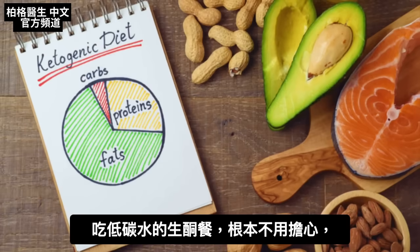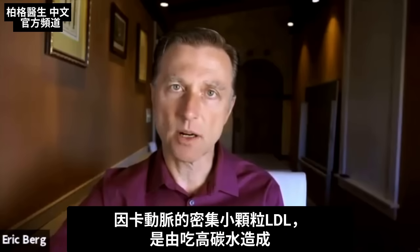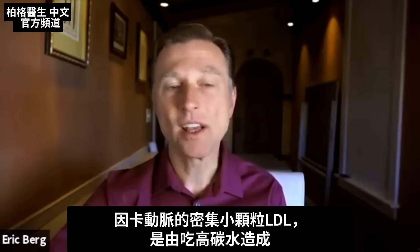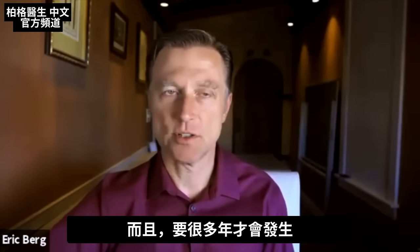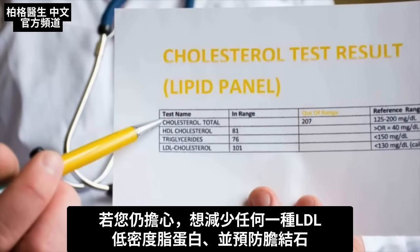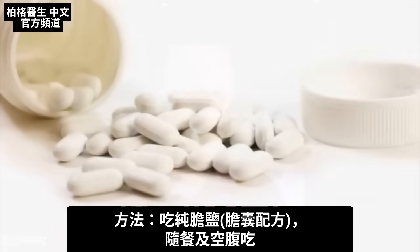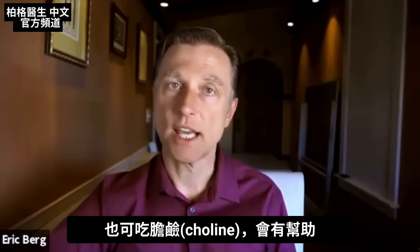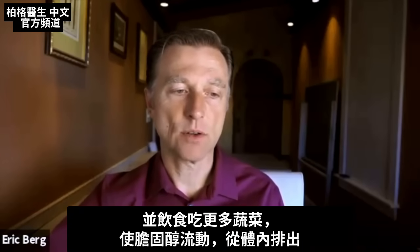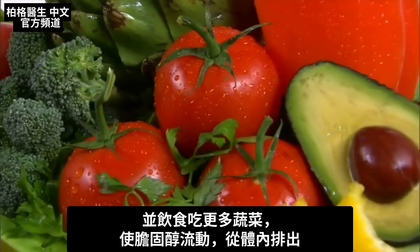But if you're on a low carb diet, you don't have to worry about that because it's the high carbs that creates these small dense particles that lodge into the arteries, which by the way, take many, many years to occur. That being said, if you're concerned about this and you want to lower your LDL, regardless of what type, and you also want to lower your risk of getting gallstones, you can just take some purified bile salts with a meal and also on an empty stomach. And you can also take choline, that will help, and also include in your diet more vegetables to kind of keep the flow of cholesterol going through the body.